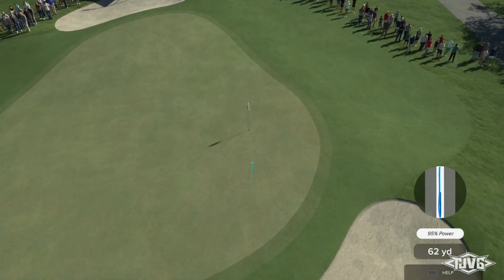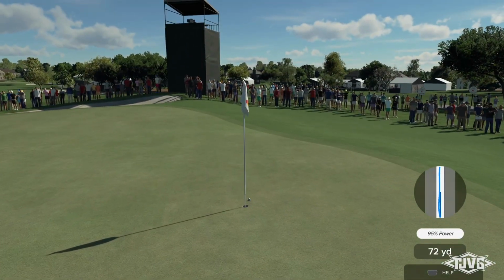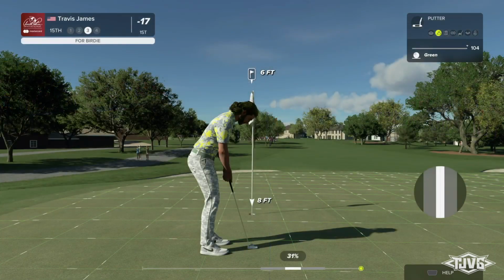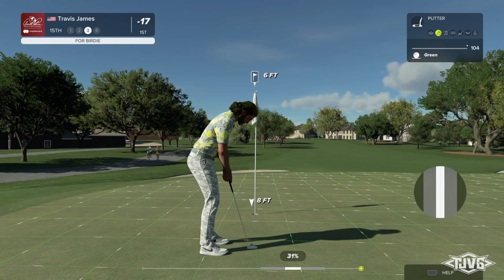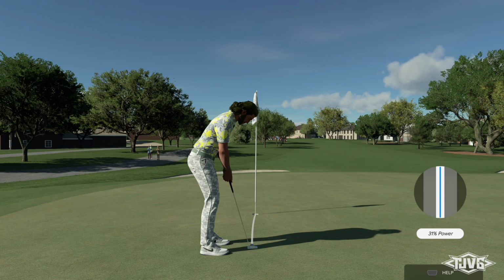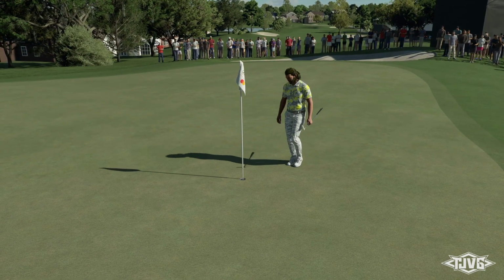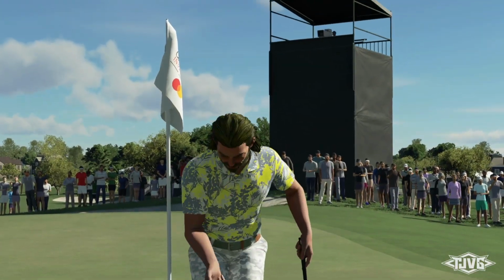What a shot from the rough. This is gorgeous. Oh, that's a high caliber shot. Just 6 feet between he and the hole. It's looking solid. And down she goes. And nice to have that cushion heading down the last few holes.